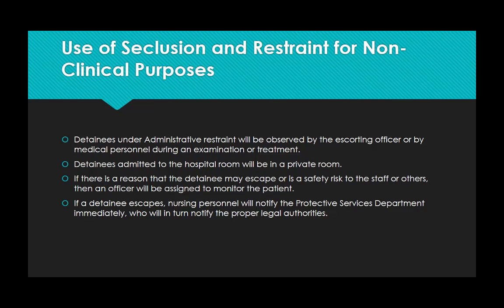Detainees under administrative restraint will be observed by the escorting officer or by medical personnel during any examination or treatment. Next, detainees admitted to the hospital room must be in a private room. If there is a reason that the detainee may escape or is a safety risk to the staff or others, then an officer will be assigned to monitor the patient. If a detainee escapes, nursing personnel will notify Protective Service Department immediately, who will in turn notify the proper legal authorities. The nursing staff will make no attempt.